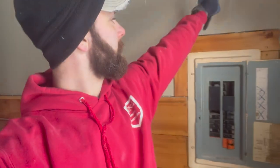For the record, I'm not dead. However, I probably should have turned the power off as soon as I saw something wrong. Or maybe just have it off in general when you're tearing things apart. So I'm gonna do that now. That's the main breaker. So technically there's still power to the box from the line coming in from the pole, but from the box there's nothing being pushed out.